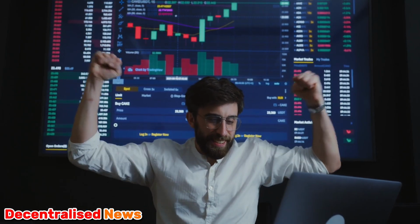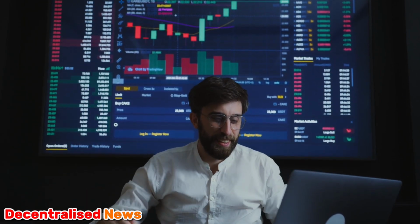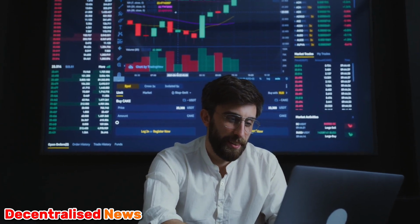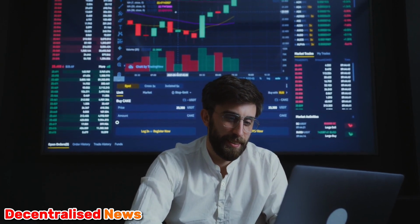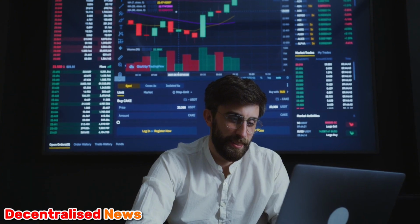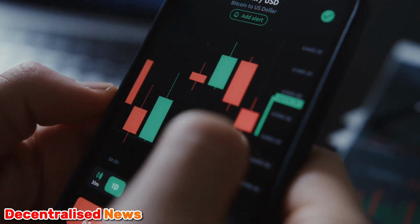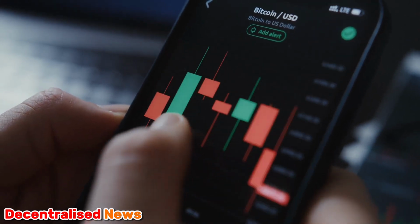You should be focusing on making sure you get some alpha on some of the best cryptos that you guys can actually get for small types of change, a few bucks, and really turn these into life-changing amounts.